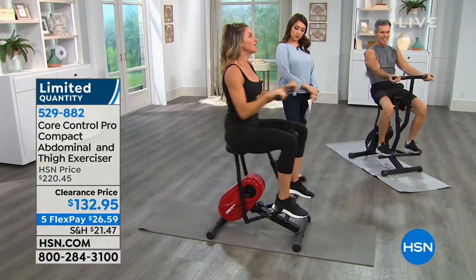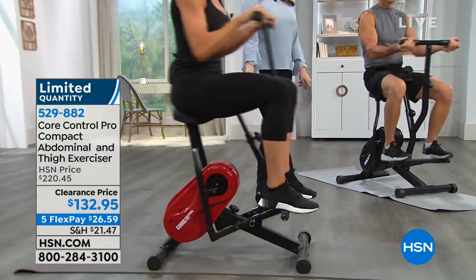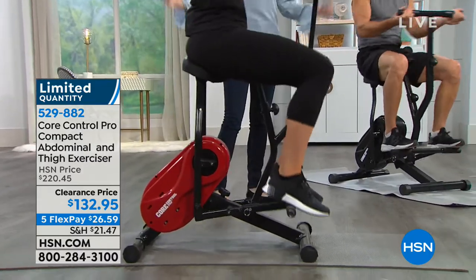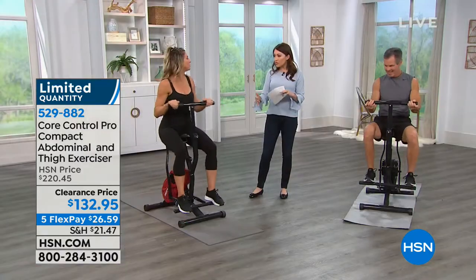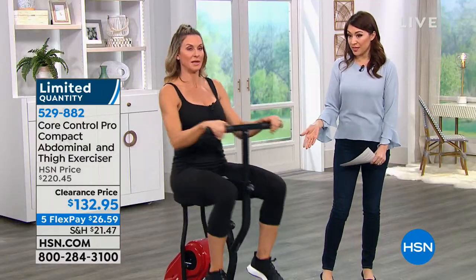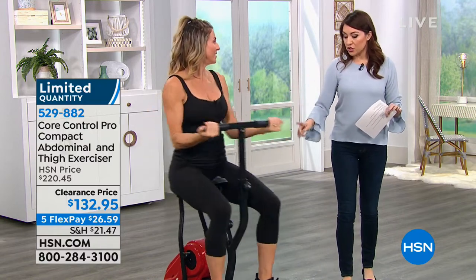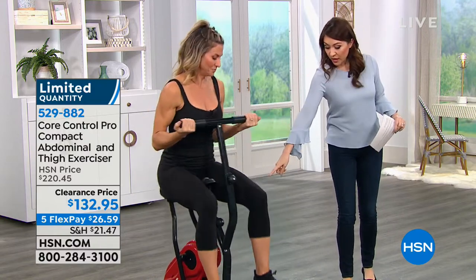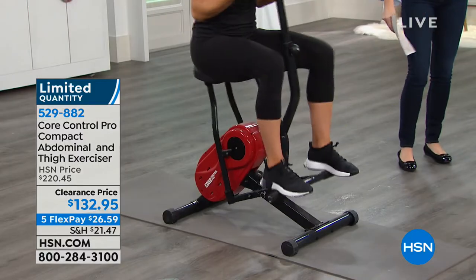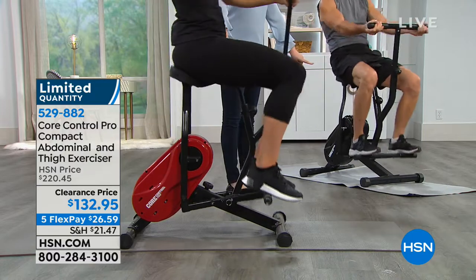You can do this in the nursery with the baby sleeping because it's so whisper quiet. Because there's no motor running, there are no bells and whistles going off. Take this to whatever room you want to use it in. Because it's lightweight, it's super quiet. By the way, we have Jody on the red and Henry on the black. Both are available, so you can pick the color you want.